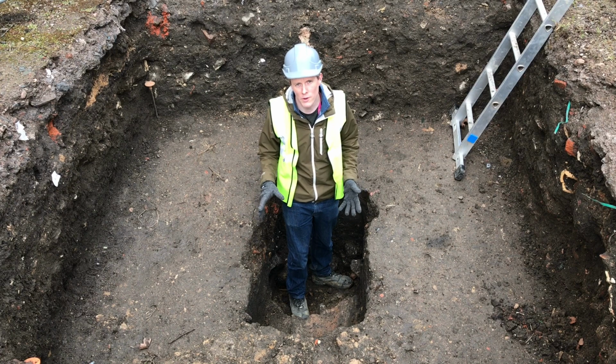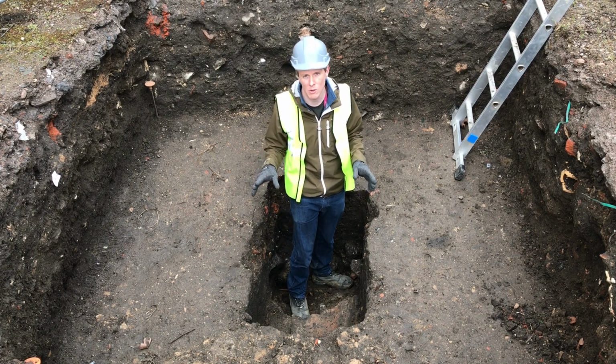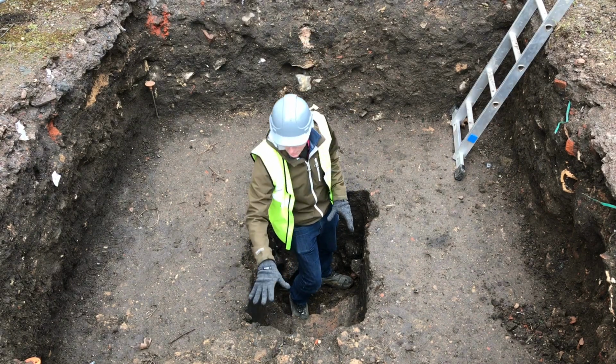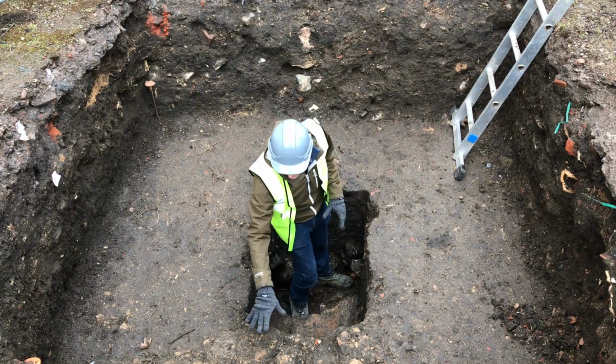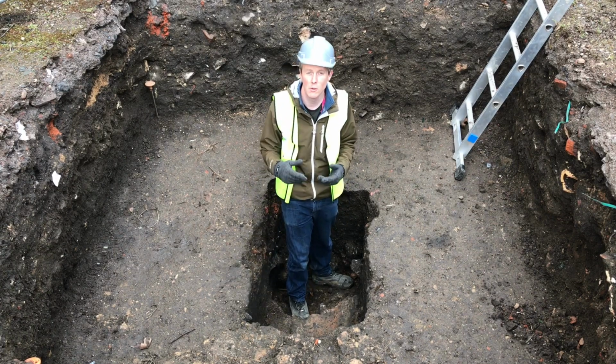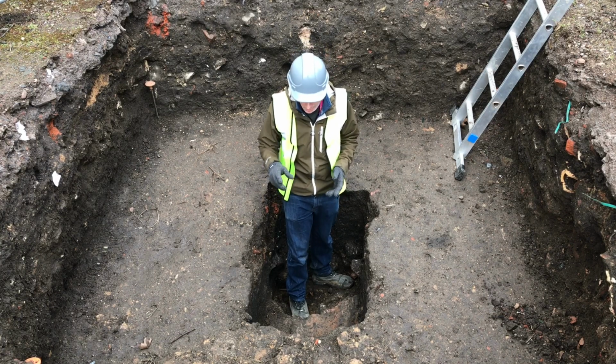So I'm inside trench 1 now. I'm about 1.8 metres below ground level where I'm stood. In front of me is some rubble. It's kind of this orangey material. It's mortar and bits of stonework, and that's, we believe, collapsed material from a Roman building. It's very typical of what we find elsewhere.